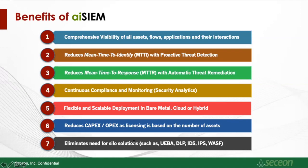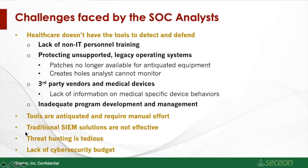AI SIM offers flexible deployment options, and it is possible due to its underlying Docker container-based microservices architecture. And it helps reduce the CapEx and OpEx, right? Hospitals have limited budget to pay. We heard that from Matt. Because of its geometric increase in data flows, the sheer volume of data makes it unreachable from the budget point of view. It is a comprehensive platform and eliminates the need for silo solutions. With that, I would like to pass it on to Michael.